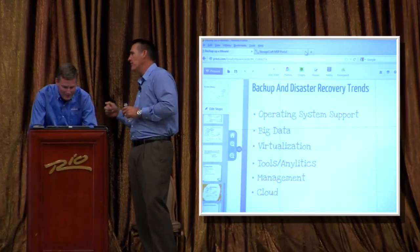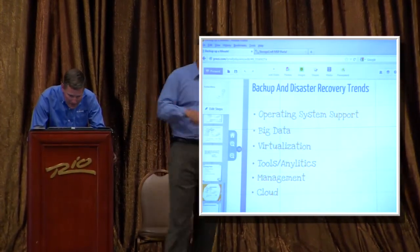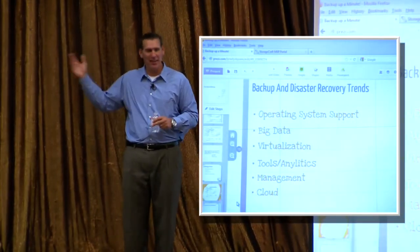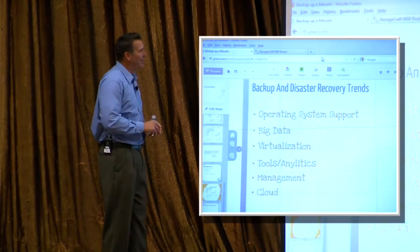Open up another browser and see if you can get there. While Dave's trying to figure that out, that's why I had Dave come up, because now I can just say, it's Dave's problem. He can work on it.